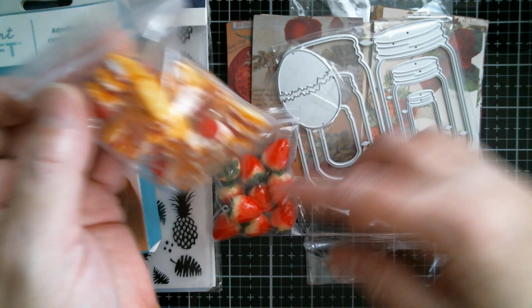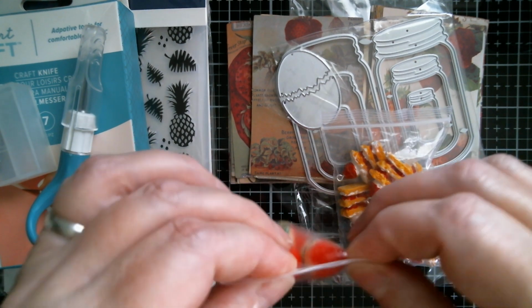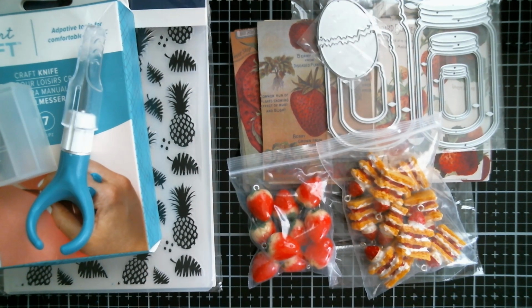And all of these items, I believe, are 5-star rated. So really, really happy with those. More towards my little strawberry collection. And shortly, I will make something strawberry related. So that's what I got for you today.